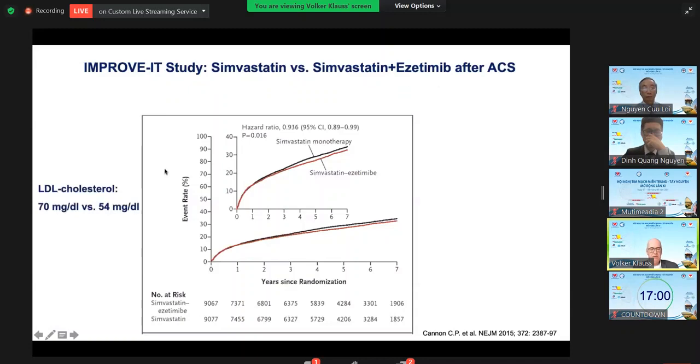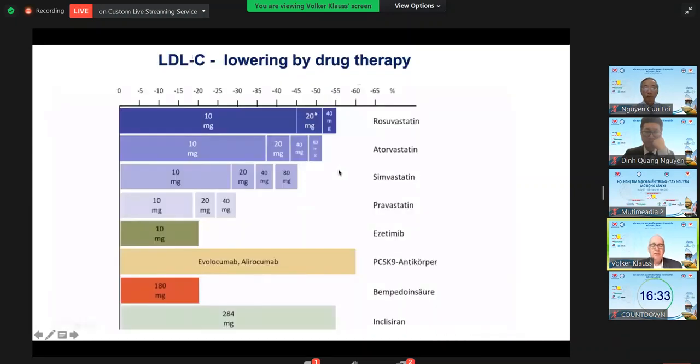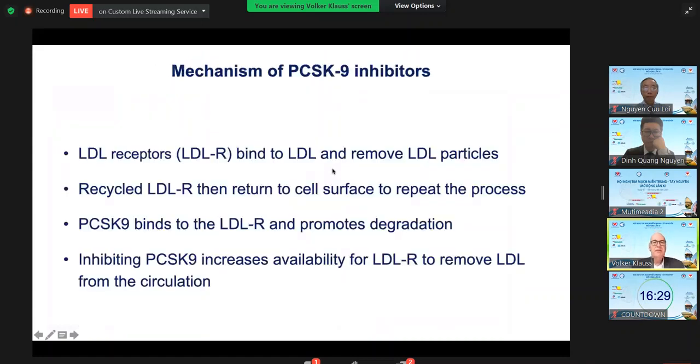70 milligram per deciliter with at that time simvastatin alone was achieved in the IMPROVE-IT study in patients after an acute coronary syndrome. And it could be shown that especially in patients with a very high risk profile, these patients did benefit from these very low LDLs. We get now new treatment options thereafter with the so-called PCSK9 inhibitors. Here you see the complicated term for this abbreviation.